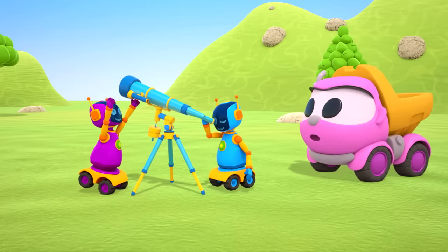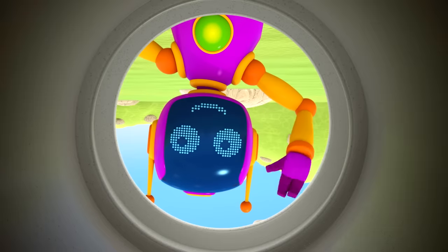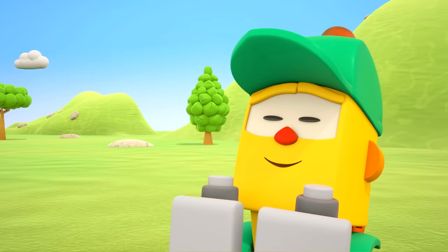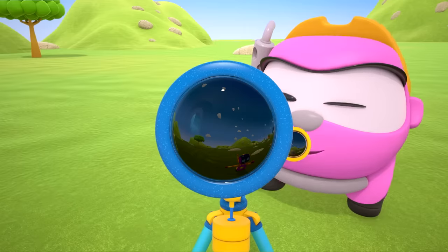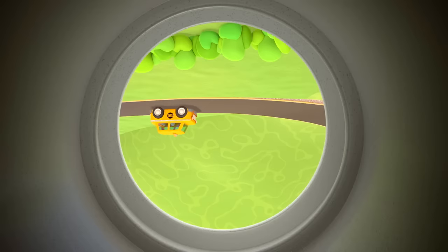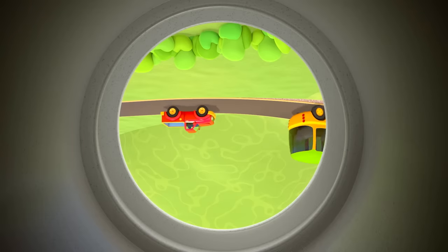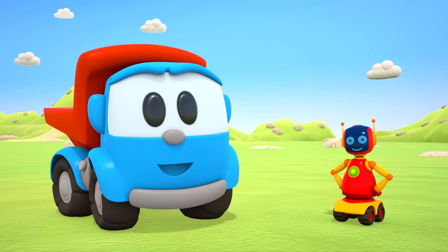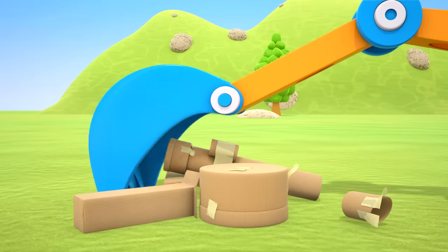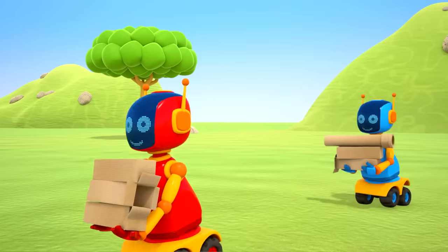Robots, it's still very bright. You won't see anything. Oh, the picture in the telescope is upside down. That means the telescope can't be used to look at things with the special eyepiece. Look, Leia, all the cars are upside down. Let's tidy up this mess for now. They need to get the old cardboard and throw it away in one of the rubbish bins.